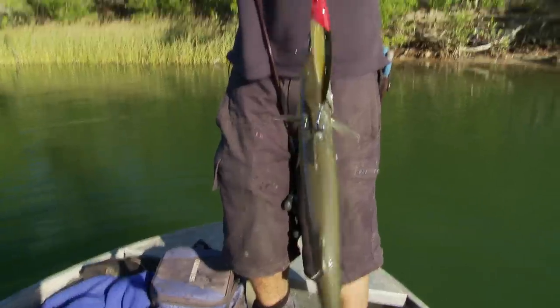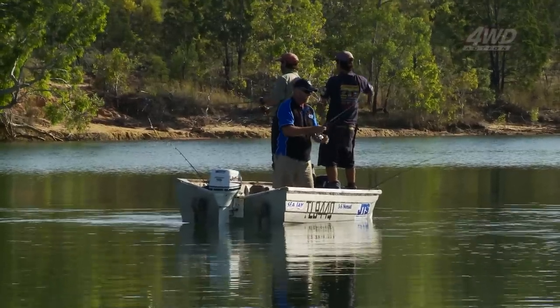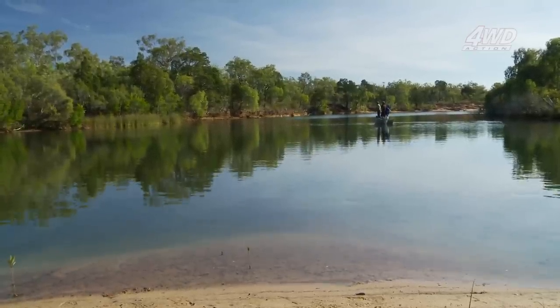Woohoo! Oh, Rocky, look at that shark ever going in. Watch out, the teeth on these will be pretty angry. Everywhere you look, there is something to see along this river. It's just so full of life. Guys, how utterly pristine is this river? What more can you ask for? Well, a barramundi would be good.